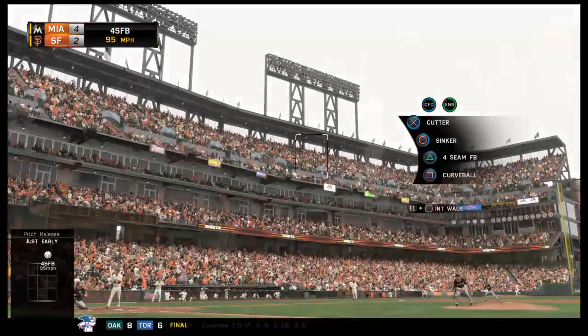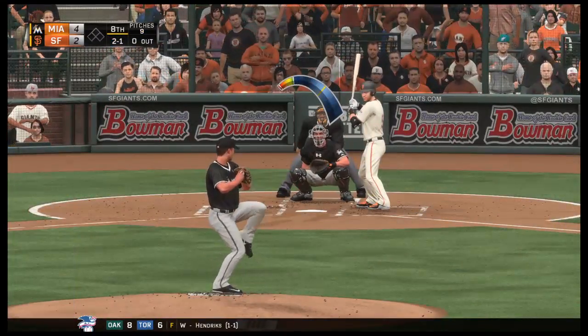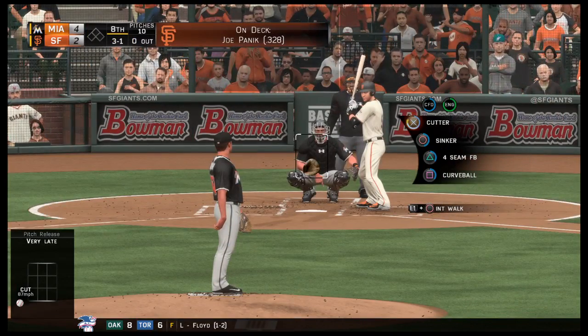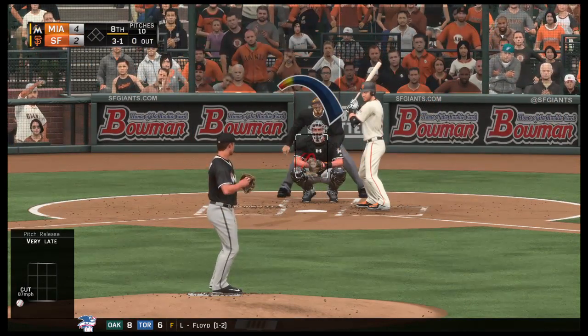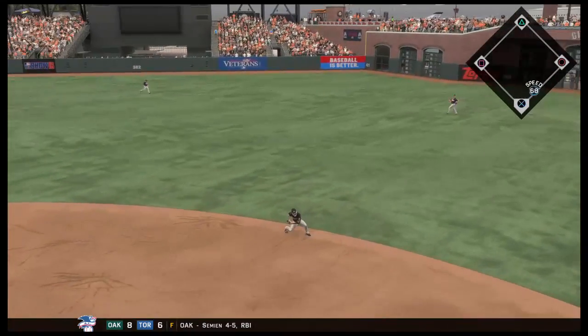And there's ball 2 now. You got to think one thing here. Get on base. A walk will do the trick. Cut fastball that time, but he doesn't bite, and now it's 3-1. And down by 2, you better believe they'll take a leadoff walk right here. Anything to get a base runner.